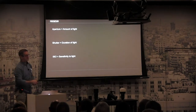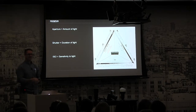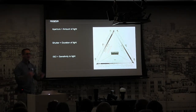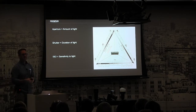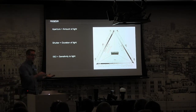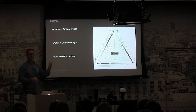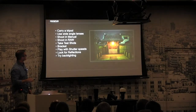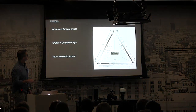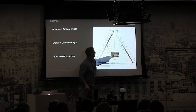So just talking about our exposure triangle. We need to just quickly understand, most of you look like experienced photographers, I'm sure you do understand it. We all know what it does, but let's just talk about the side effects for a moment. So aperture, we need to think of aperture as the amount of light coming into the camera, shutter as the duration of the light coming into the camera, and ISO as the sensitivity of the light coming into the camera. Those three will create your exposure triangle.